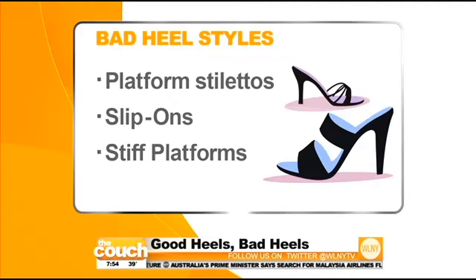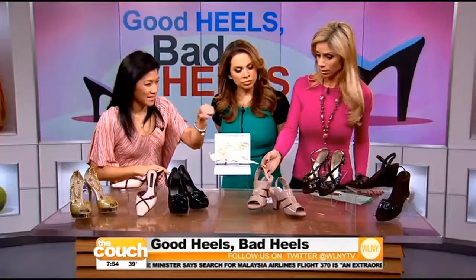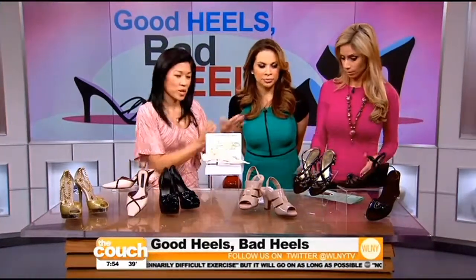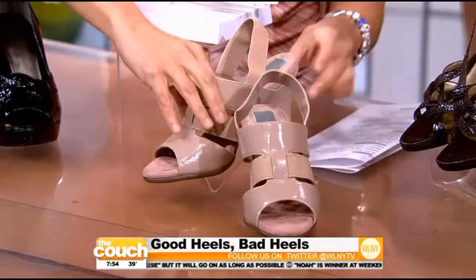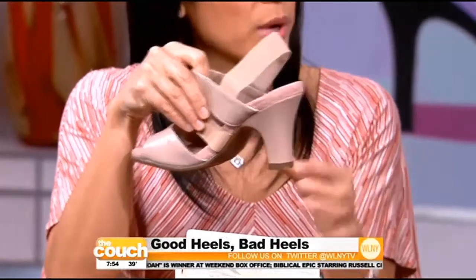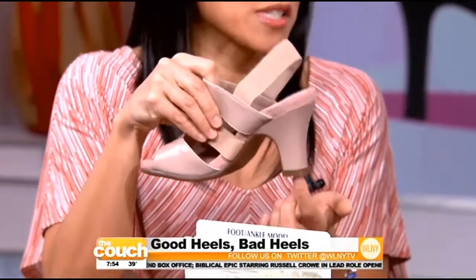Would we say these would be a good style shoe then, as far as these slip-ons, or are these still the bad shoes? No, these are better because this has a lot more support. We're getting better, better, better. These have a lot more support. It's also a lower heel, and it's a bit of a wedge. Right? So there's more surface area.